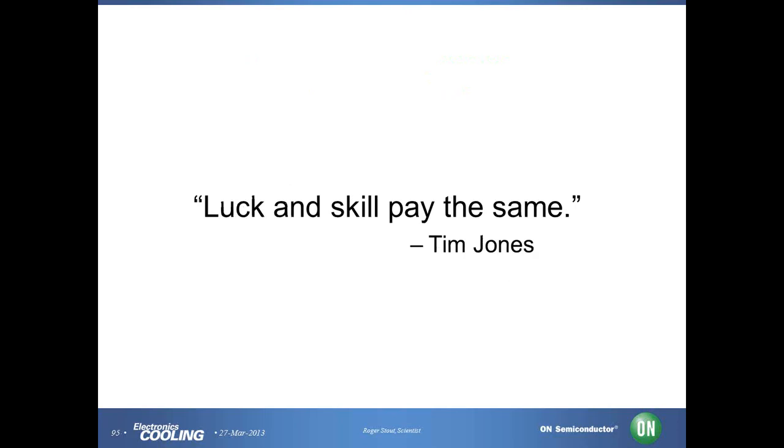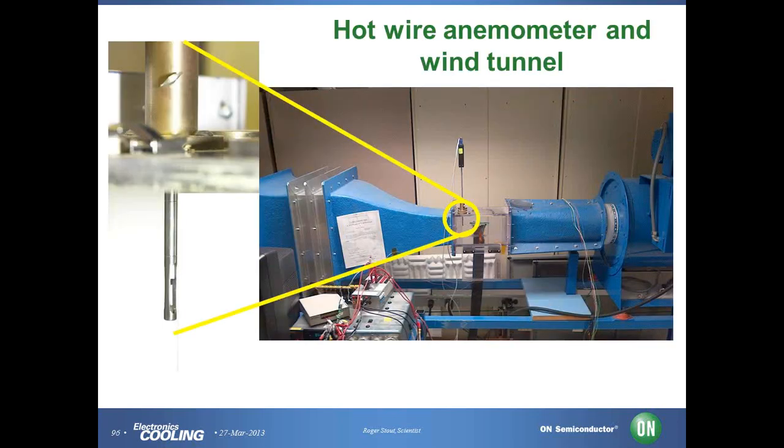Now, I've discovered that when I begin working in a new arena, very often there are relatively simple things I can fix that have a big impact. I don't know if it's a particular peculiar way I have of looking at things, or if it's simply the phenomenon of getting a new pair of eyes on a problem. A former supervisor of mine had this take on it: luck and skill pay the same. Either way, let me wrap up my talk today with two examples from early in my career.